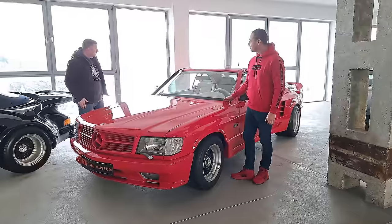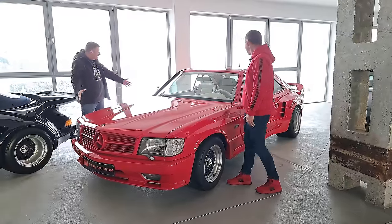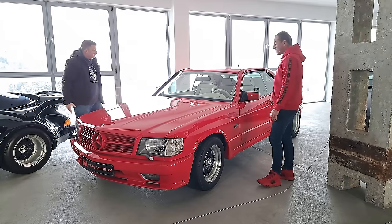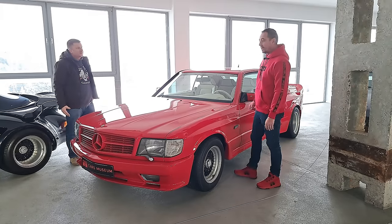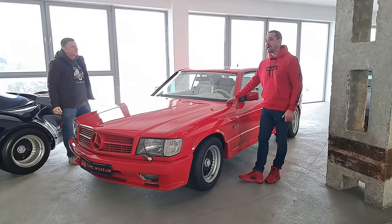So, okay, we come to this, I don't know, it's just a crazy looking Mercedes. I can't make anything of it. It looks like a modern Mercedes Black Edition, but back in the day. So it is the widest Mercedes you can buy from the 80s. It's 2 meters and 8 centimeters.